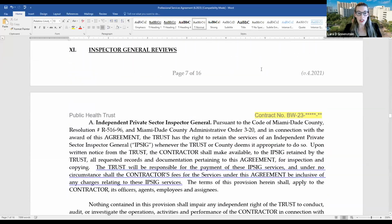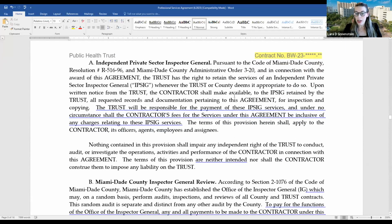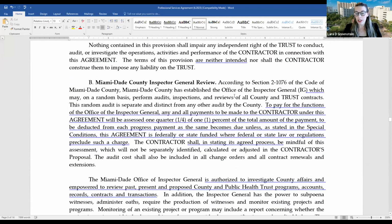I'm going to scroll because I want to talk about Inspector General reviews. The Code of Miami-Dade County establishes the Miami-Dade County Office of Inspector General, and they have the authority to audit and review all county contracts and Jackson contracts on a random basis. I want to point out that this is a unique circumstance when this actually happens. It's rare that the OIG will audit a Jackson contract. It's not like this happens every day. It's rare.